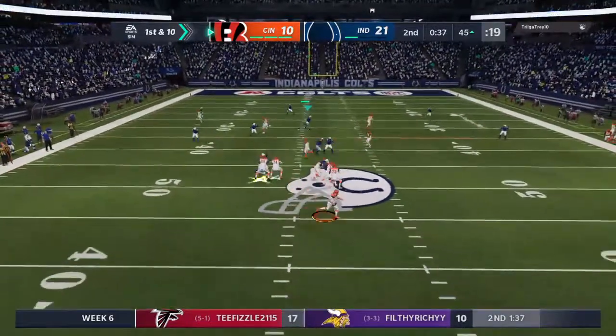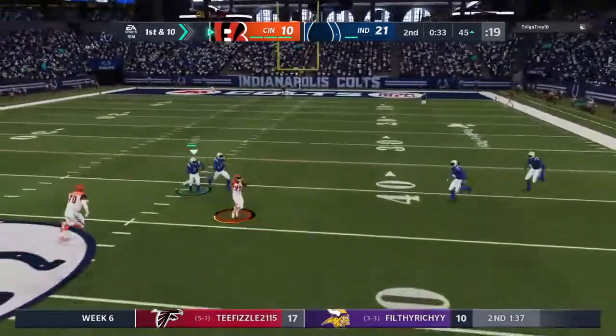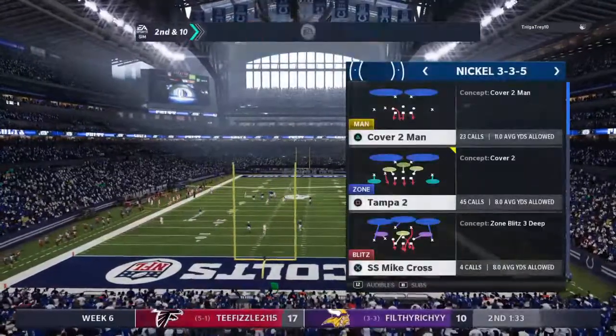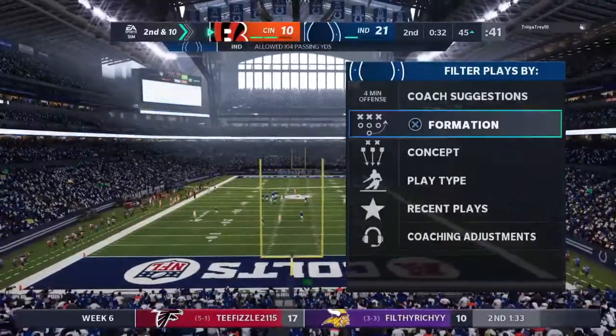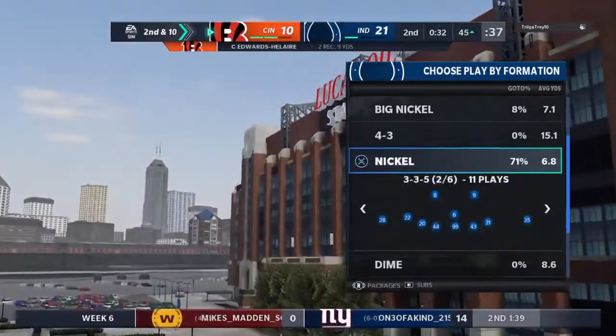Following the interception, Mayfield escaping the pressure right. They'll find Clyde Edwards-Helaire. Now the Bengals going to use the first of their timeouts as they'll stop it with a little over 30 seconds to go in the first half of play.